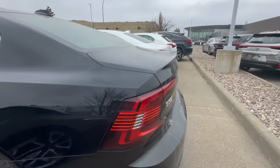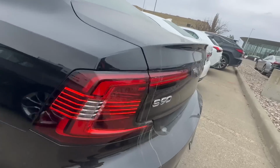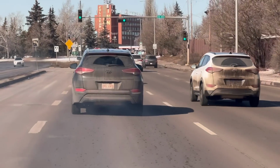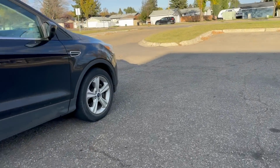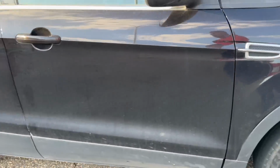For example, Miami and Fort Lauderdale has seen as many as 23,200 flooded cars. Fort Myers, Florida, and Naples, 11,000 flooded cars. Tampa to St. Petersburg, Sarasota, 8,700 flooded cars. And Orlando to Daytona Beach, Melbourne, you could see as many as 8,500 flooded cars.